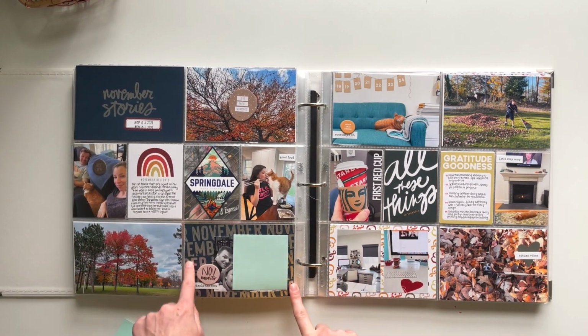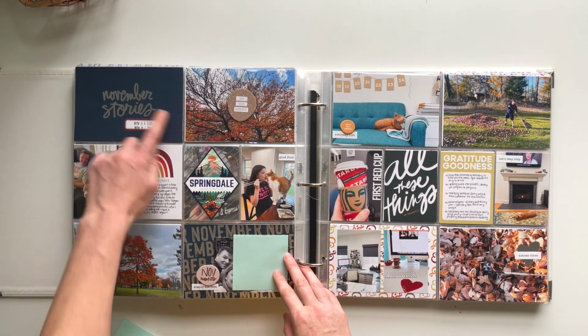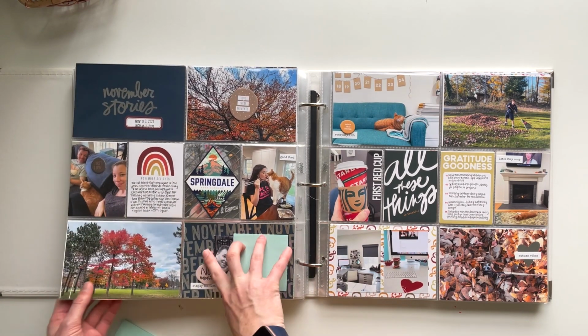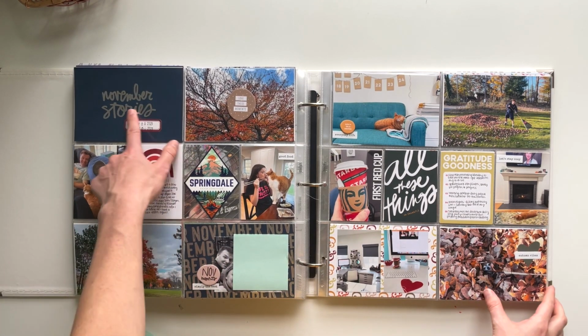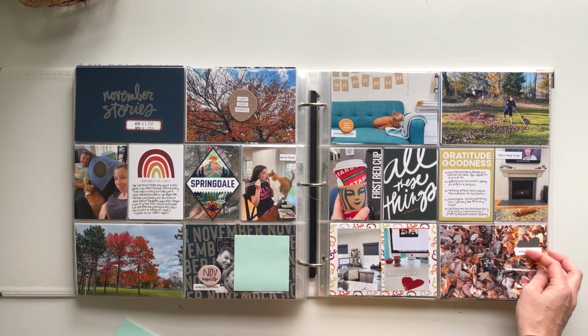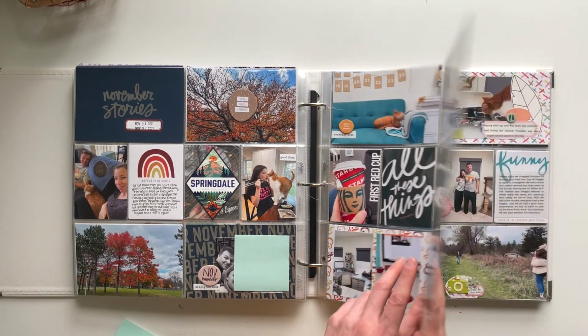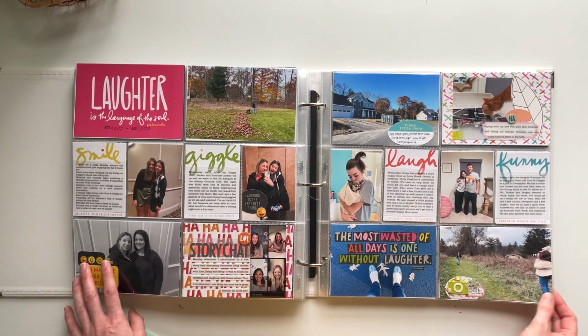Here in November, I pulled out my foil quill. I think this is actually when I first got it. And I had fun creating this background card and this title card using digital products from the store, Digital Stories by the Month kit, and my foil quill. Oh, and also I added a foil heart on here. This is using the Laugh Story kit. Super fun.